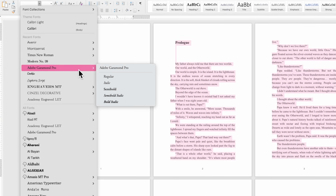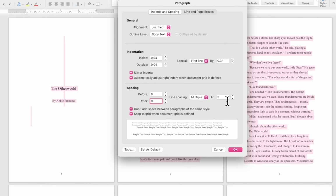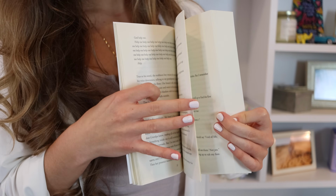So for me, I typically use Garamond size 11, and my spacing I usually set at 1.25. So this is kind of a middle ground between 1.5 and single spacing. But you can play around with this percentage with your formatting and see how it looks in your specific manuscript.